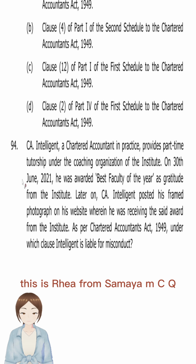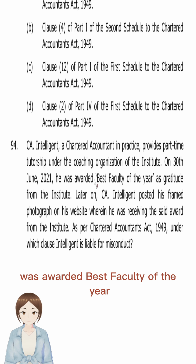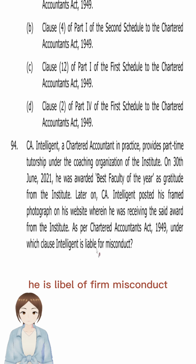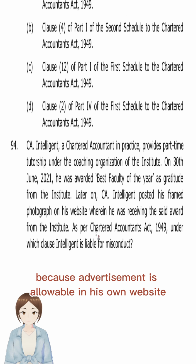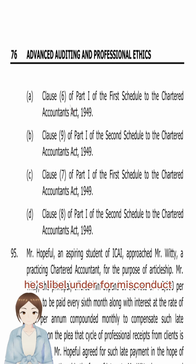Hey Samfam, this is Ria from Samaya, MCQ 94 CA Final. A CA who is working part-time as a tutor under a coaching organization was awarded Best Faculty of the Year. He later posted that on his website. Under which clause is he liable for misconduct? See, this is a tricky question. It appears to be like an advertisement, but no, because advertisement is allowable on his own website. But we'll see what all the clauses he's liable under for misconduct.